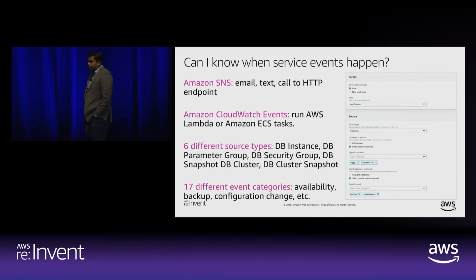Another new capability we added is with RDS events. RDS events are special types of events that are published on an SNS topic, on which you can, of course, set up email, text, alerts. What we are now also doing is we are emitting this out to CloudWatch events. So now you can use CloudWatch events and programmatically react to things happening in your database, things like storage full or backup failure, right? Backup was not taken properly. And CloudWatch events makes it really easy for you to point it to a Lambda function or an ECS for automation on top of that.